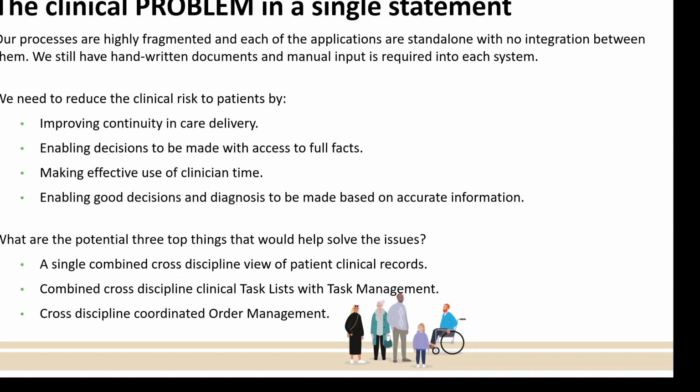We need to make far better use of clinicians' time. The amount of time taken in duplication and all that it means significantly less time to care. And we need to enable better decisions on diagnoses based on more accurate information, because in many cases now, many of our clinicians are making decisions blind of the information.